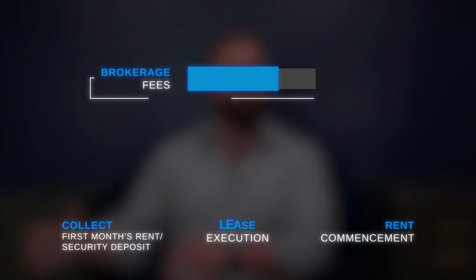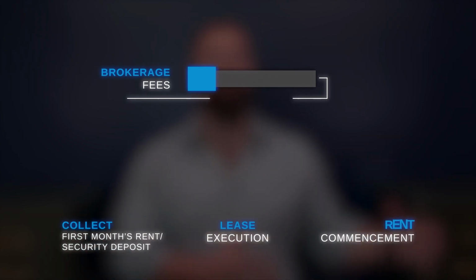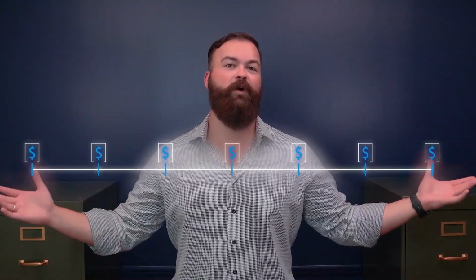You can also structure these payments so that you don't have to pay their fees until you have the money coming in. So the most common way is to pay 50% of the commission upon lease execution, after you've collected the first month's rent and security deposit, and the other 50% at rent commencement. It won't quite keep you from coming out of pocket, but it'll certainly help. The other way is to pay a percentage of the monthly collected rents, but most brokers will raise their fee in this scenario since they get paid over a much longer time period.